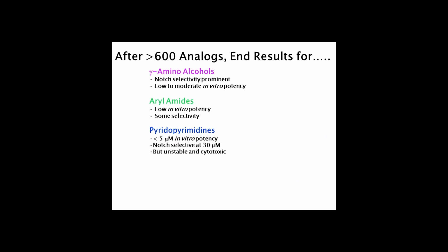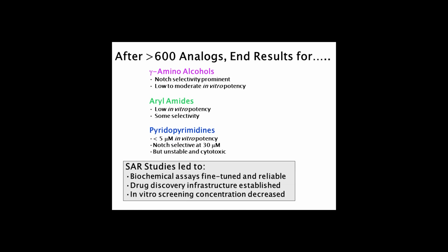So at that point, after 600 analogs, what we found was that the amino alcohols, the Notch selectivity was there. We couldn't really improve the potency. Aryl-amides, problem with potency. Pyridopyrimidines were our first series where we got under 5 micromolar activity. We maintained selectivity, but they're unstable and cytotoxic.